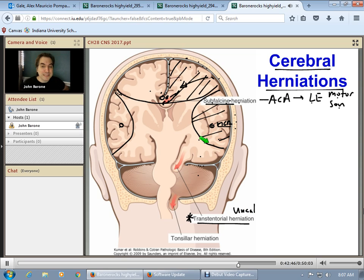So remember, this is the temporal lobe. Over here in the medial aspect, that is going to be your uncus. Now, if there's some sort of lesion up in the top of the brain and it pushes down, maybe an MCA stroke, and the pressure pushes in this direction, this uncus, which is normally here, is going to get pushed down across the tentorium cerebelli. So that's why they call it a transtentorial herniation, because the uncus is going past the tentorium.